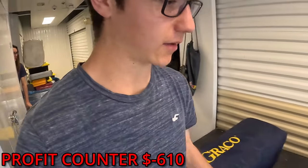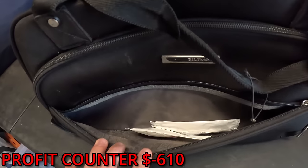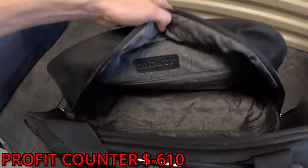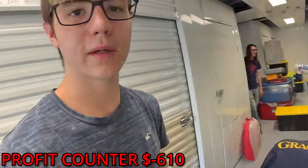But check this out. It's like a suitcase, but it's called Biltmore. And when I look at the inside, it looks like it's from a different country, and it looks kind of designer, if I were to say so. Was it built more? I think it was built a little more than most. You know what I mean?